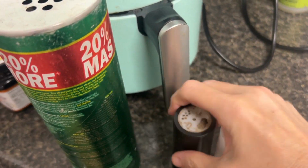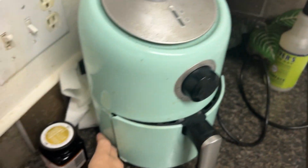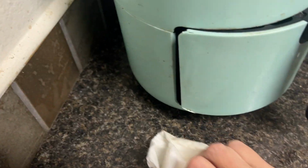Like the salt and pepper goes right up here. The comment goes under. I don't want to show you under the sink. I'm going to do another video organizing the sink, and it's really bad. The syrup goes right here. Also, the manuka honey goes right here. That goes in the trash.